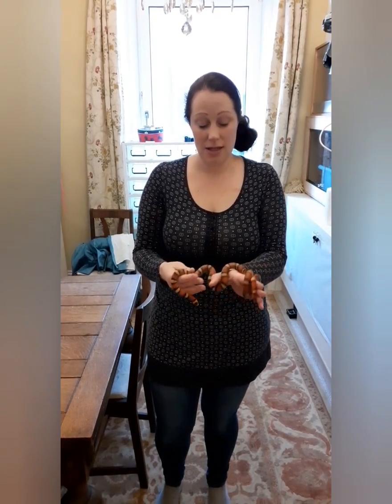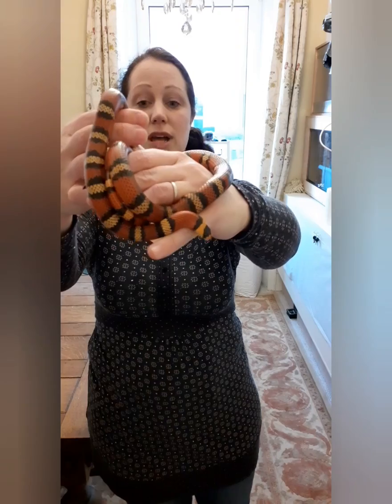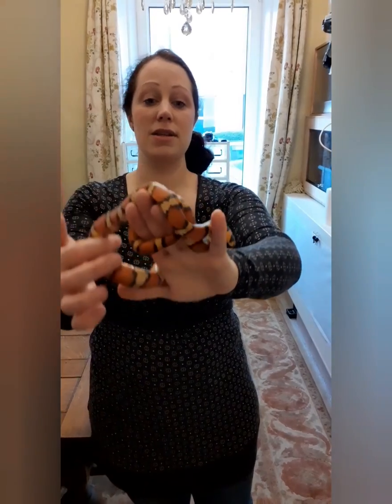So we're going to move on from the Boidae family and look at some colubrids. So this is Marnie. She is a normal Honduran milk snake. Really pretty to look at. They've got really cool stripes, and she's got a pretty cool orange and black head.